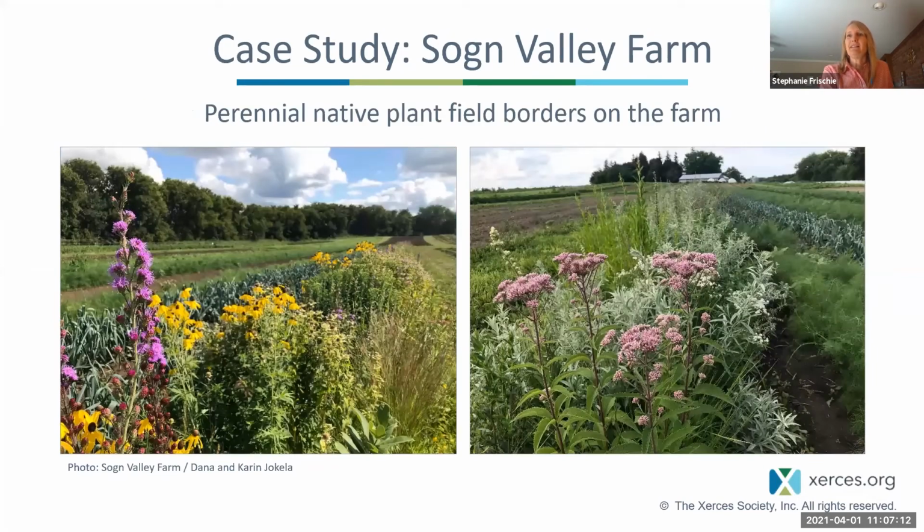And then in addition to some of those cover cropping practices, they also have native plant field borders, as well as some clover borders and flowering cover crops, such as buckwheat. And again, these are ways to maximize above ground diversity and create all this nice habitat, either on the borders or mixed between fields.